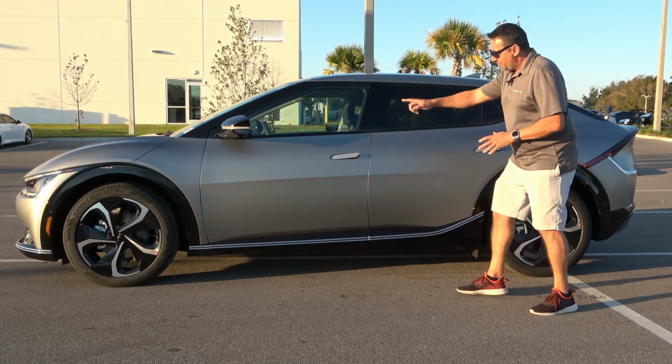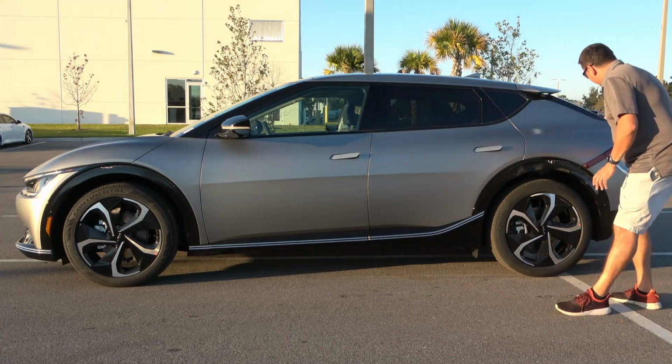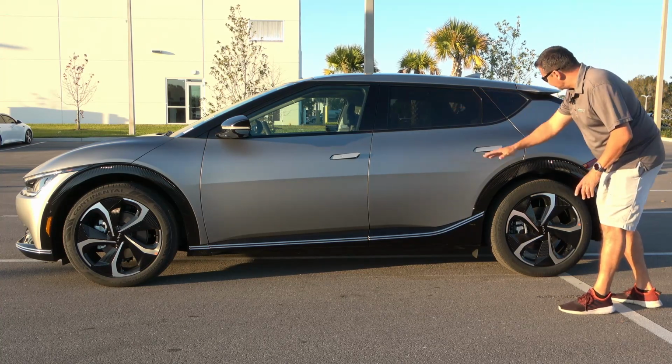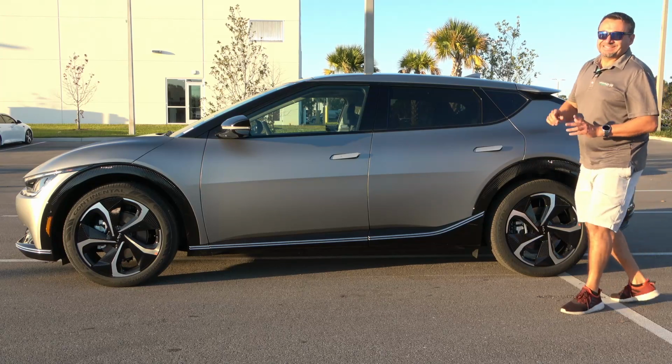Now, I like how this portion right here extends, and it goes up into the back lights. So see, the front ones, the headlights, are connecting into this trim, and there's a continuity right in the back. Let me show you the back because that's really, really cool.